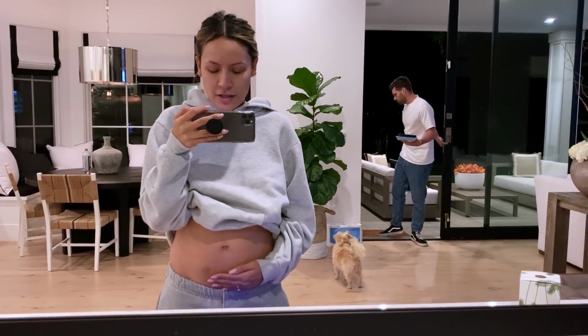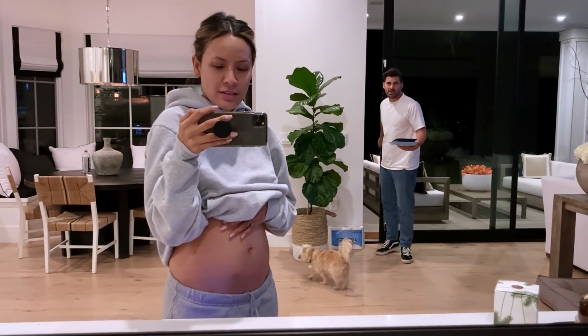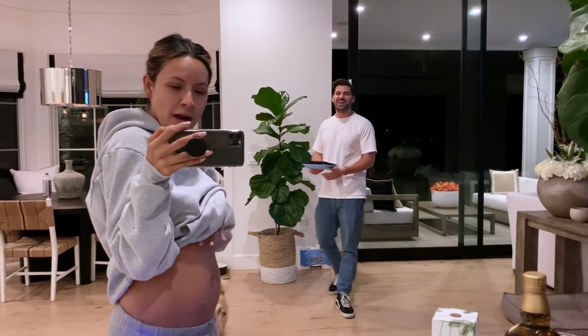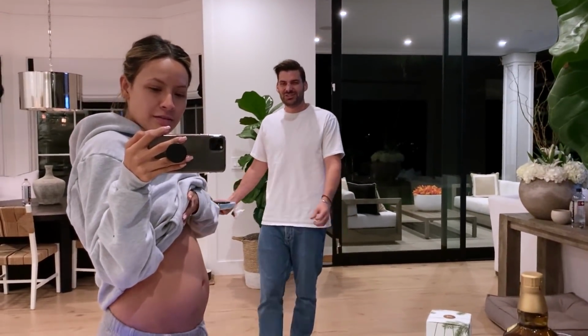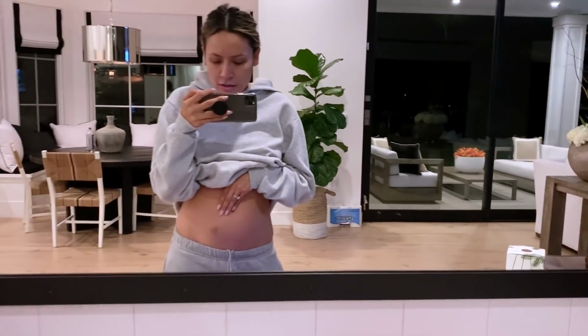My stomach is getting extremely bloated. I guess that's a side effect. We got a baby update? It looks like it. I look like I've done many shots in my belly now. I think I'm on day 10, and that's how you see all the bruises from the shots.